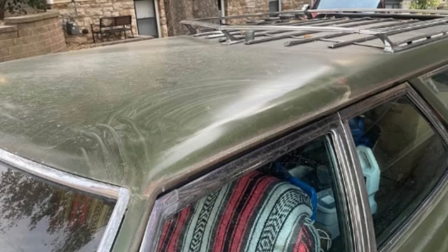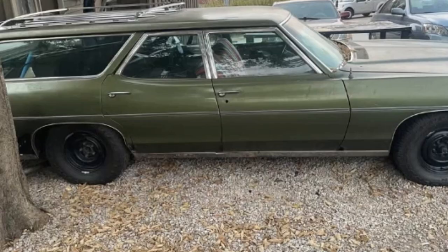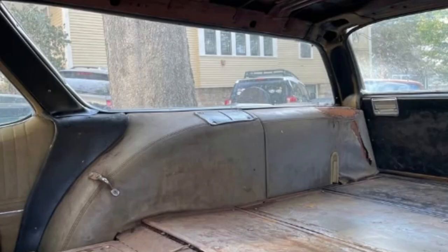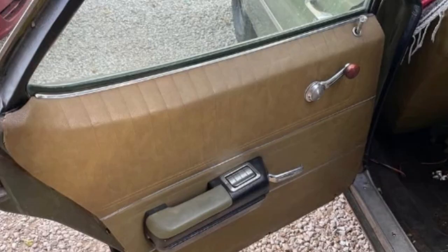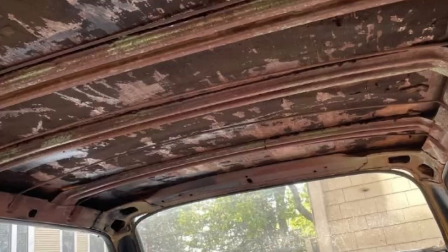The transmission works well, following a fluid change. Brake lines, shoes, and calipers have been replaced, though a leaking front proportioning valve limits front brake function. The alternator undercharges, possibly due to a voltage regulator issue. The exterior shows rust on the rear panels and doors, while the floor and frame have been patched. Despite its issues, this car remains a promising restoration project.